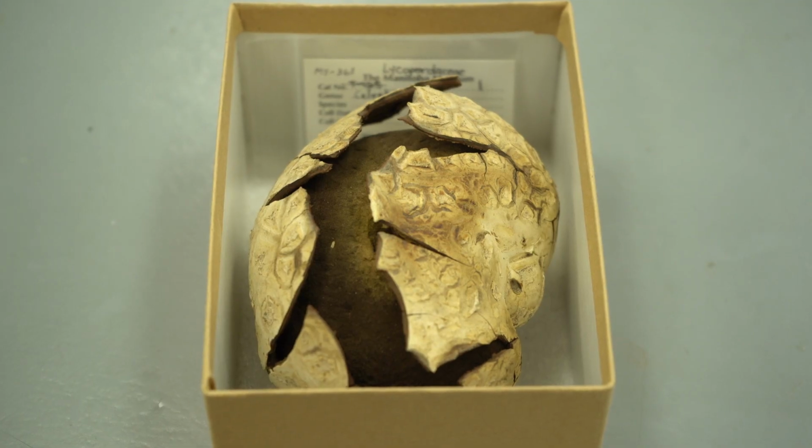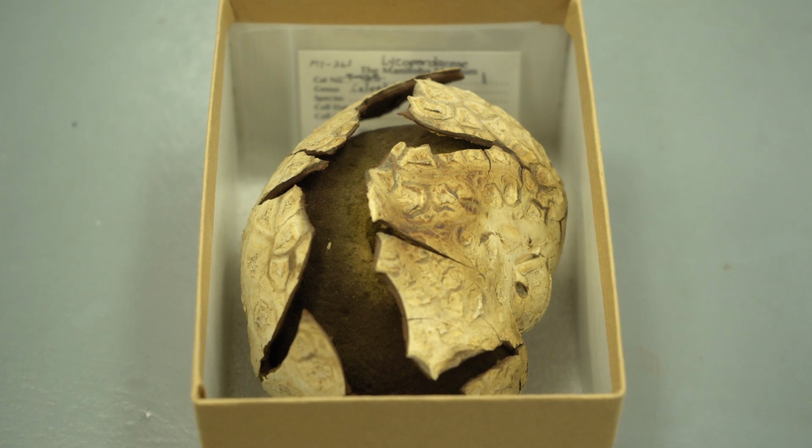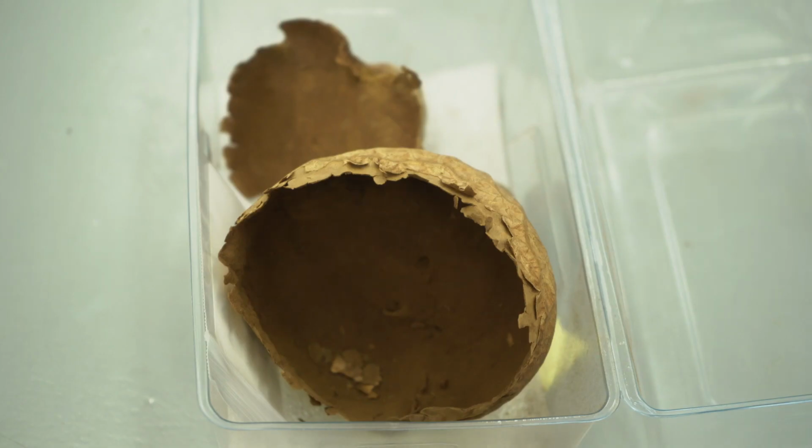Now, when this puffball mushroom is mature, it will crack open, revealing the spores inside. The spores are like the babies of a fungus, and there are probably about 1 billion of them in there. They're really, really tiny. They're like dust, and they blow away very easily in the wind, until eventually all of the spores are gone, and all that's left is a little husk. When those spores land in a new habitat, they will germinate and grow into new fungi.